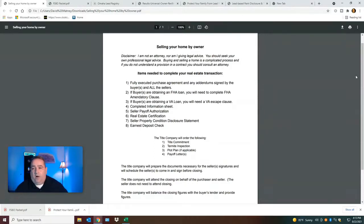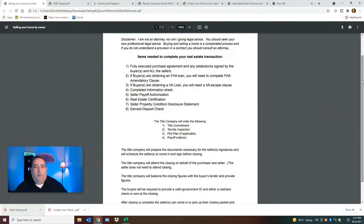Okay. Now, the other thing that the title company is going to do, if you're a for sale by owner, is they're going to balance the closing figures with the lender and provide you with closing numbers. Okay. Now, at closing, again, closing is a buyer event. The buyer's going to show up to closing. The buyer's going to need to bring a valid government issued ID and either a cashier's check or a wire at closing.